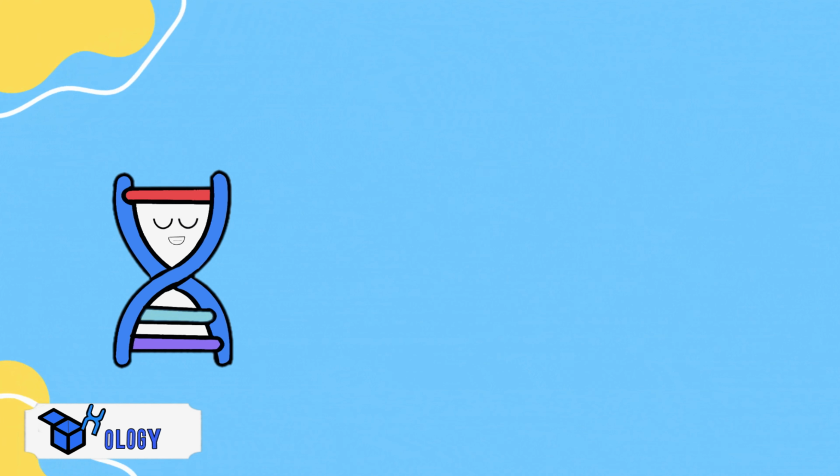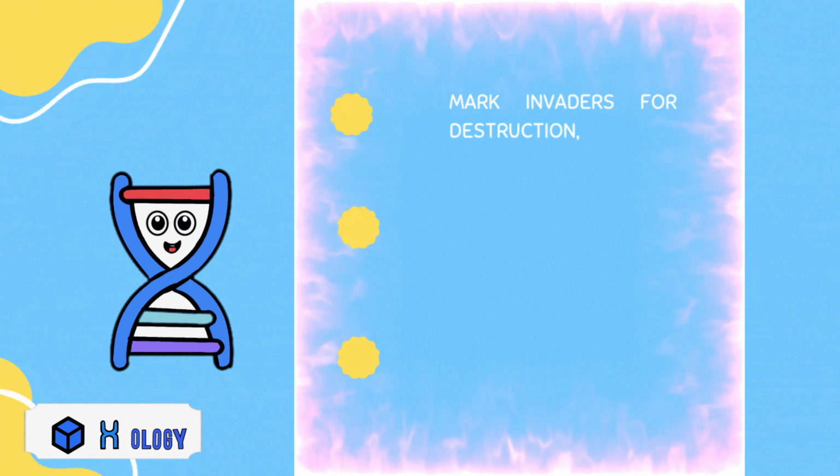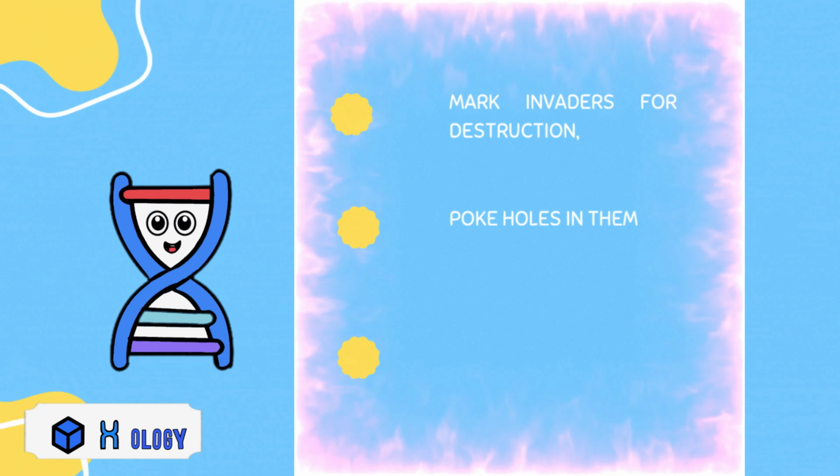These proteins work together to: 1. Mark invaders for destruction. 2. Poke holes in them. And 3. Signal immune cells to come help.